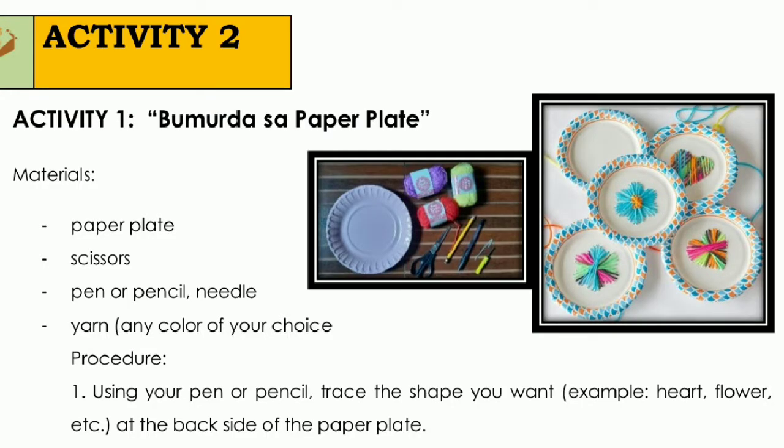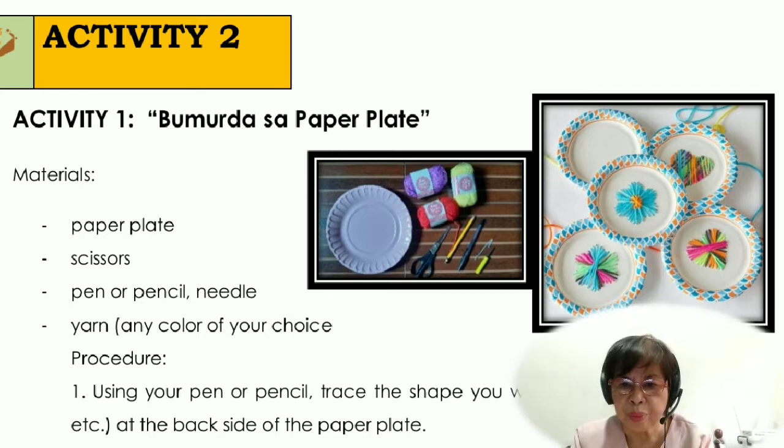Activity 2. Bumurda sa paper plate. Instead of tela, o kaya ay yung mga papel, paper plate of course, scissors o gunting, pen or pencil, and of course yung needle, the yarn, any color of your choice, kung ano ang gusto nyong kulay. Panoorin nyo yung video para lalo nyong maintindihan.